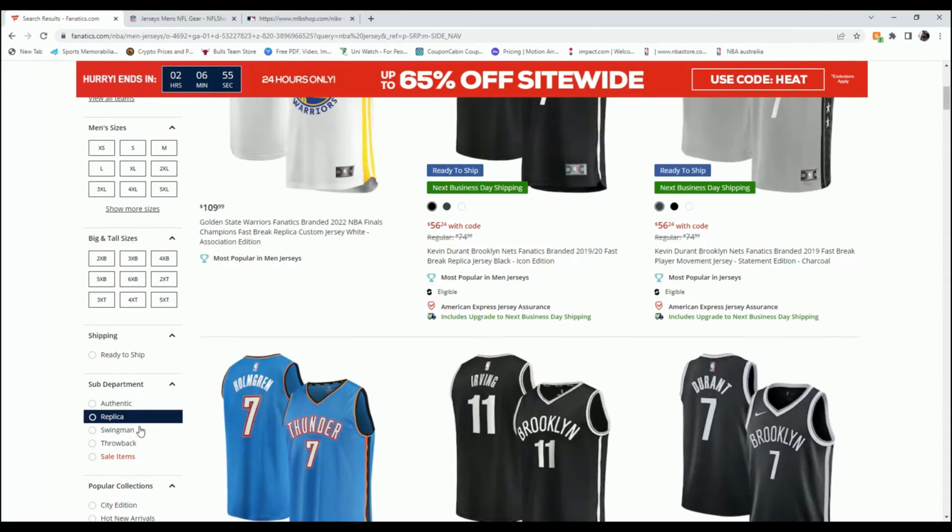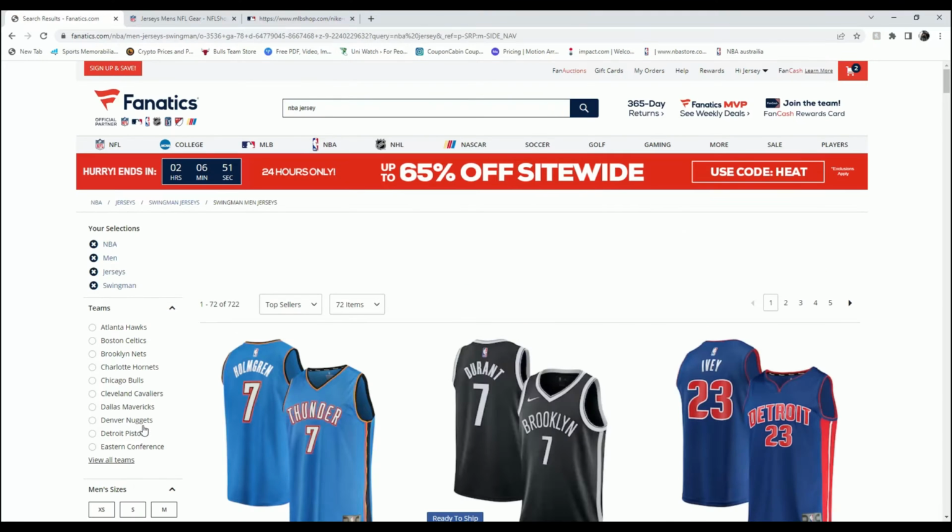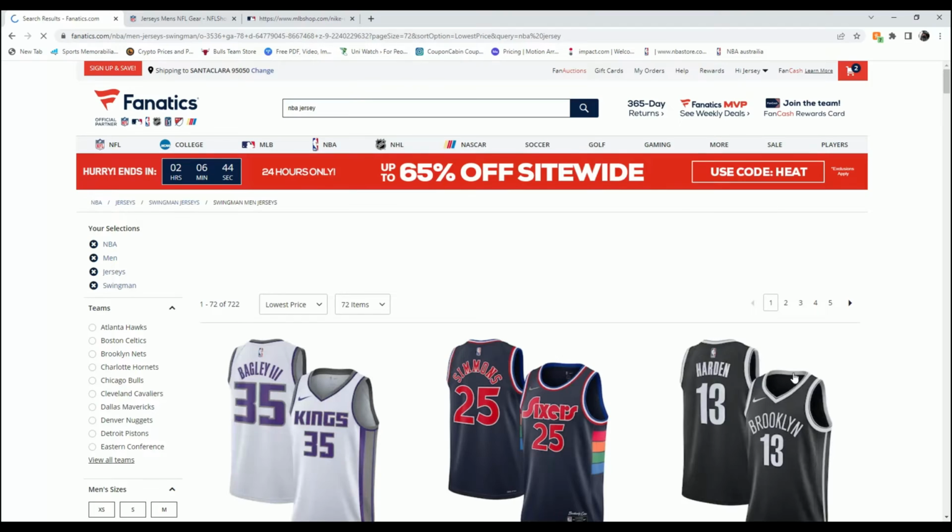And let's say I want to do swingman jerseys, right? Then you go to sellers. I go lowest price. So there's that little bar right there. You could switch it up to lowest price. And look how many deals you can find.